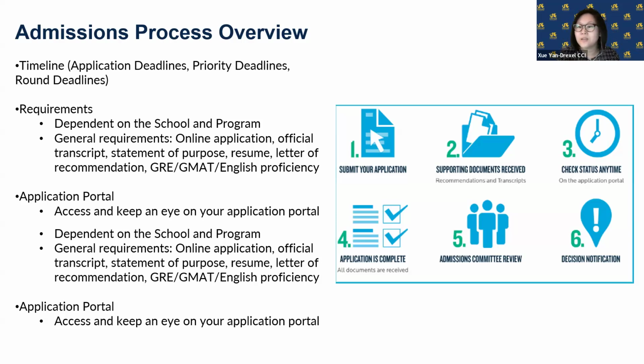And then secondly, requirements, right? What kind of requirements does each school have? Typically, your Common Application can be used for most of the schools in the US, but sometimes schools have their own application system, or their own application forms. And sometimes schools have their own supplementary essay, additional questions, or additional parts of the application that you also have to fill out. So really look into the requirements, be prepared, and start as early as possible.